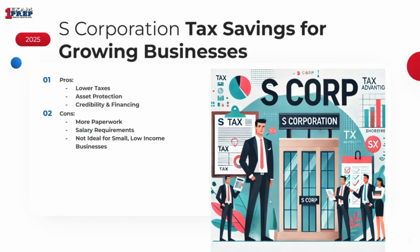Here are the cons. More paperwork. You have to file a corporate tax return. Salary requirements. The IRS requires you to pay yourself a reasonable salary before taking distributions. And it's not ideal for small, low-income businesses due to payroll and bookkeeping requirements. If your contracting business is growing and bringing in solid revenue, switching from an LLC to an S corp can save you thousands in self-employment taxes each year.